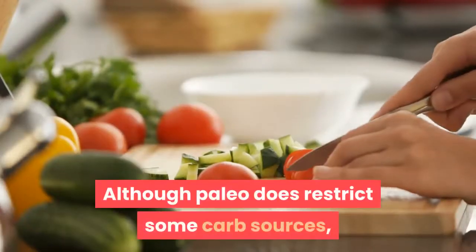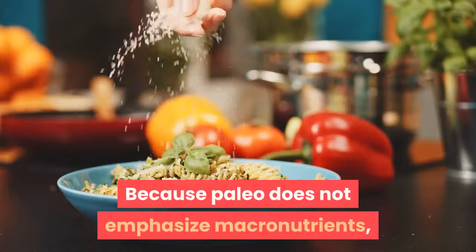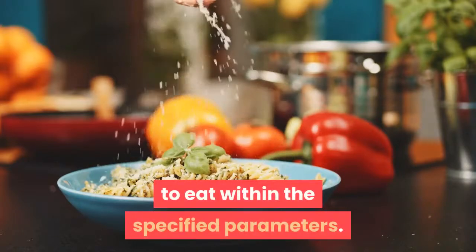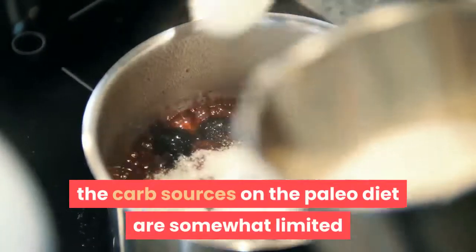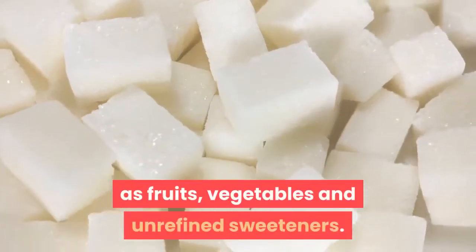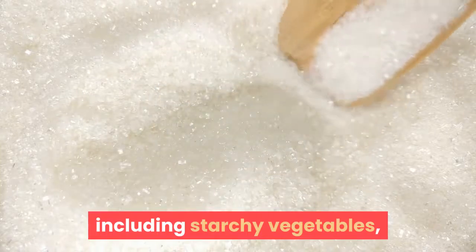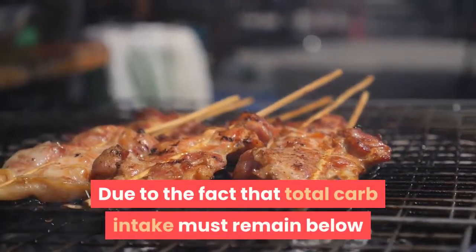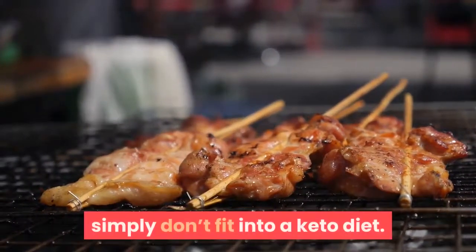Paleo allows for whole food carbs. Although paleo does restrict some carb sources, it isn't necessarily a low-carb diet in the same way keto is. Because paleo does not emphasize macronutrients, your diet could theoretically be very high in carbs, depending on which foods you choose to eat within the specified parameters. Because grains, refined sugars and legumes aren't permitted, the carb sources on the paleo diet are somewhat limited but not eliminated. Paleo still allows carbs from groups of whole foods such as fruits, vegetables and unrefined sweeteners. Conversely, the keto diet restricts all rich sources of carbohydrates, including starchy vegetables, most fruits, grains, sweeteners and most legumes. Due to the fact that total carb intake must remain below a certain threshold to maintain ketosis, many high-carb foods, regardless of the source, simply don't fit into a keto diet.